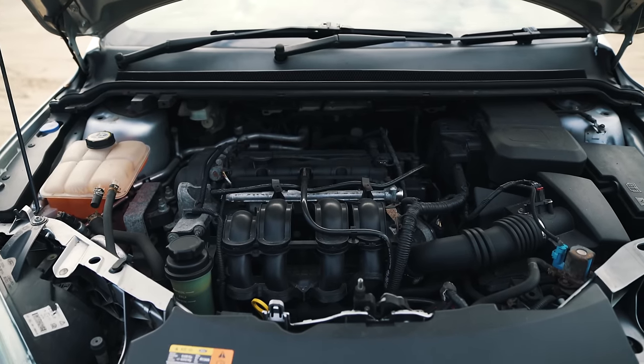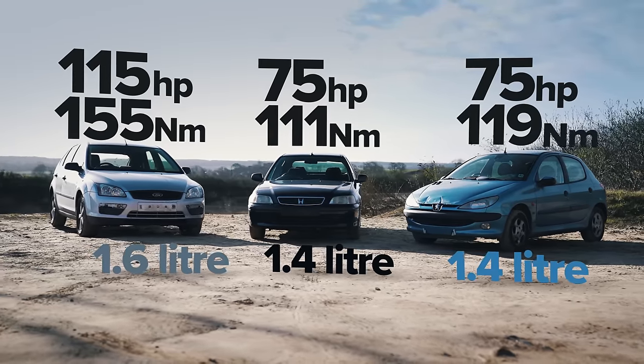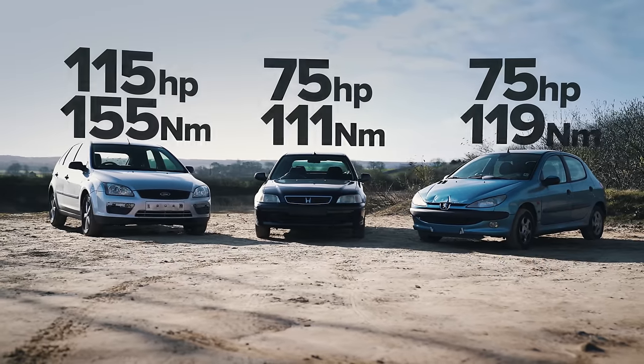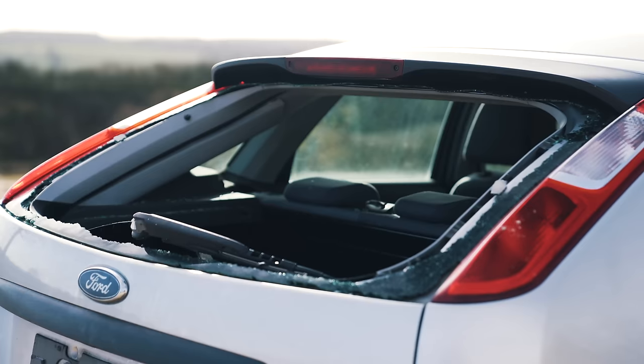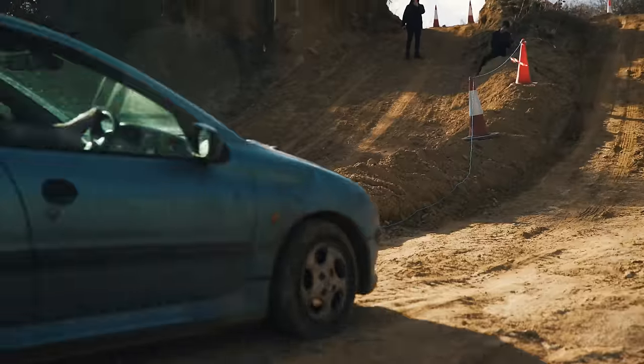It's got a 1.6 litre engine with 115 horsepower and 155 newton metres of torque. It is the heaviest though. This one might be a bit lighter because it's got the rear window delete. Yeah, look. Yeah, it's awesome. Anyway, let's do this.